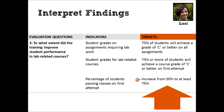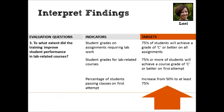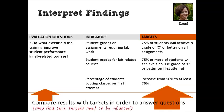In reality, you want to establish targets based on the current situation and be realistic. I don't know anything about the context of this actual project, so I just made these up. But you don't want to pull them out of thin air. Targets should be ambitious but attainable. And so for the interpretation piece of the evaluation, we could compare the targets with our actual results in order to help us answer those overall questions. And you may find that the targets need to be adjusted once the data are in, and that's completely okay.